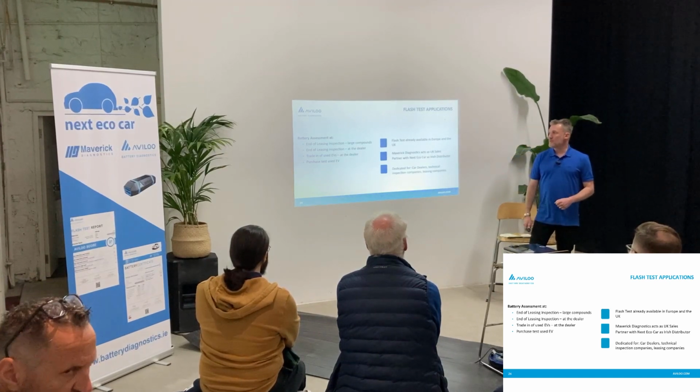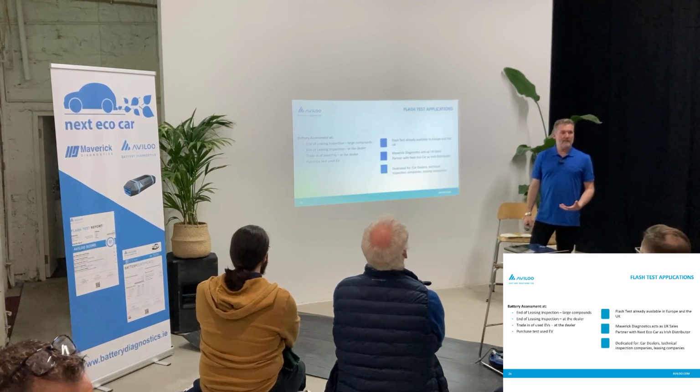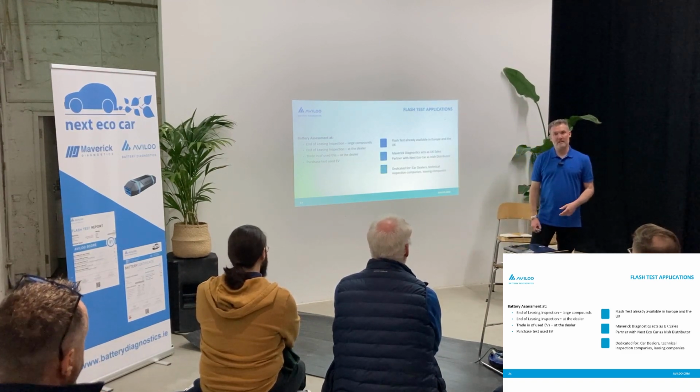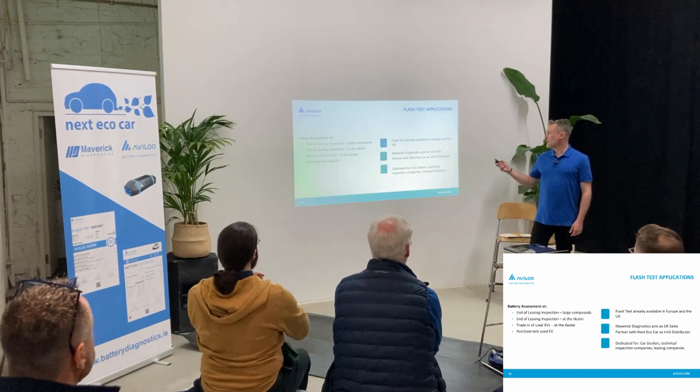Also for traders like myself, but also maybe for consumers who are thinking about buying an EV, rather than just relying on what the Nissan Leaf state of health is showing you, you could run one of these tests. So there's a lot of value in checking this out.